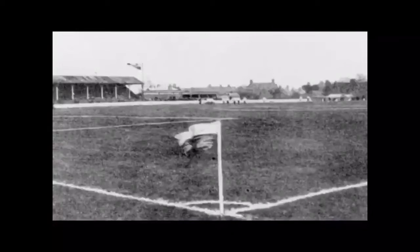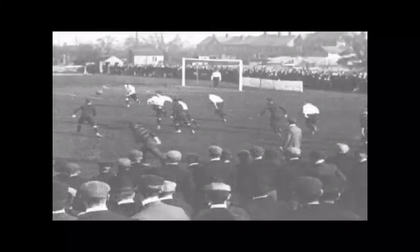So in terms of those very earliest years here at Saltergate, what were the key moments, the key games, the key players that elevated Chesterfield into that league status? Gosh, one of the first key players who comes up was a chap called George Wormersley, who nobody would have ever heard of.